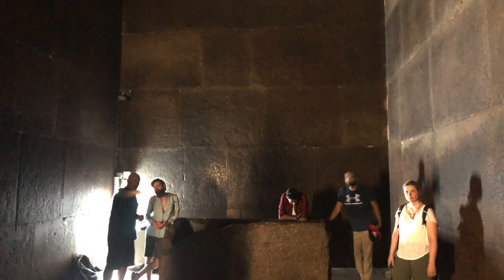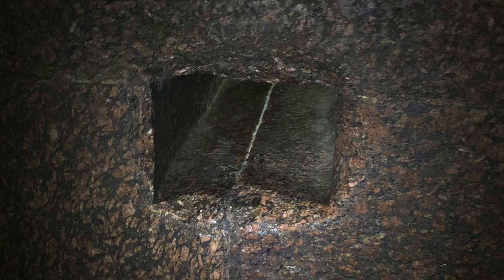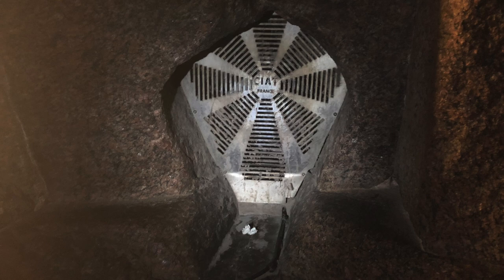This room is acoustically active, or sensitive, and as you can hear, it gets loud really quick. Here's a close-up of the northern shaft. Again, it's a rabbet cut into the top edge of two adjoining blocks, and the intriguing shape of the southern shaft. Notice how there's a larger square recessed into that block.